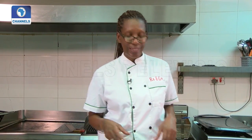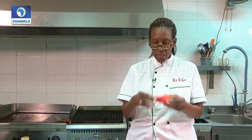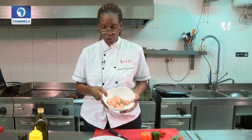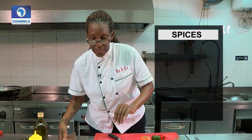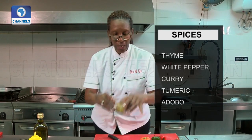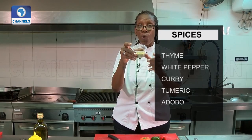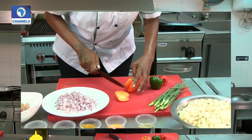And let's get started. I've got some beautiful peppers here. I've got an orange, a green, and I've got a local tataché, nice and sweet. Then I've got some beautiful onions and sausage. All right, you can use chicken, beef, or pork. For our spices, we've got some thyme, we've got white pepper, we've got curry, we've got a little turmeric, and we've got some all-purpose seasoning. And of course, the breadcrumbs.